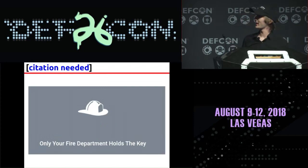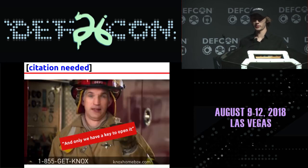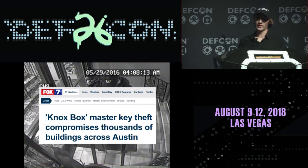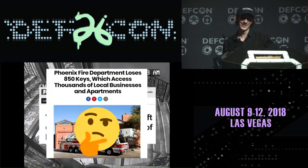Also, Knox's website seems to be claiming that only the fire departments have these keys. They've got some videos on their website where people say things like, only the fire department has access to that box, or only we have a key to open it, and I'm just not sure if that's 100% accurate. I mean, the Phoenix Fire Department somehow managed to lose 850 of these keys, and they didn't even notice until they counted them after hearing about the burglaries in Seattle. So, who knows where they are.